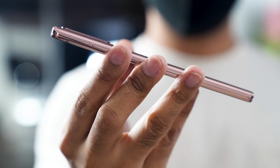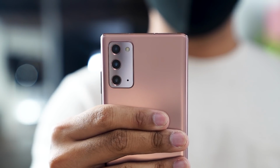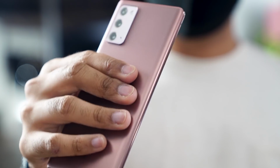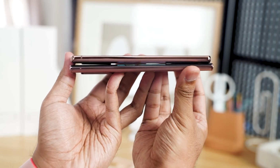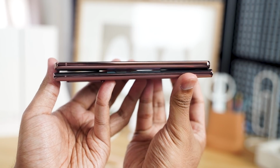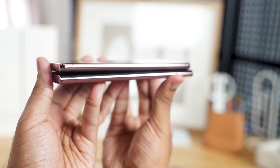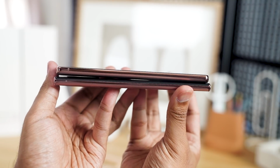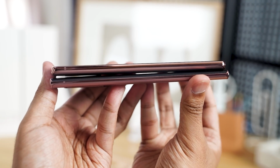The back of the phone is made of what Samsung calls Glastic, which is basically plastic that looks like glass. In this case, it looks basically identical to the glass found on the back of the Note 20 Ultra, but Glastic does not feel as good. It's not a premium material. It's all look and little in the way of substance. Not exactly what you want to see out of a phone that still, again, mind you, costs $1,000.